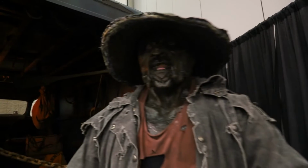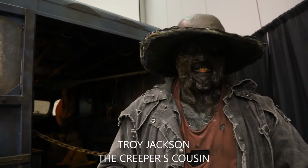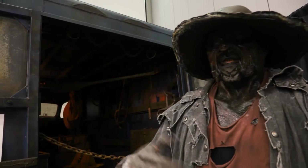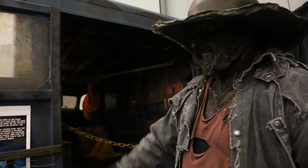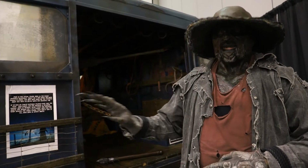Well, you're going to have to bear with me a little bit because I have teeth in, so it's kind of hard to talk, but I'll work through this the best I can. What you're looking at behind me is the 2001 release of the movie Jeepers Creepers. This truck was used in Jeepers Creepers. This is a 1941 Chevrolet cab-over engine, and they built 3 of these for the original movie.